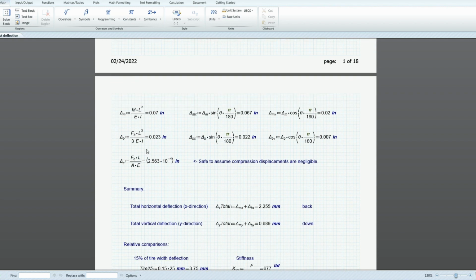And then we get down here, and here's where the real number crunching comes. For deflection, your moment deflection, delta M, is of course that equation I showed you, ML squared over EI. Your total deflection from that is 0.07 inches, and then when we convert those into our x and y directions, these are the x and y components of that deflection. This one down here is our bending deflection due to a concentrated load, and that was F sub B times L cubed over 3EI. This is the total deflection, and then here are the components in the x and the y direction.